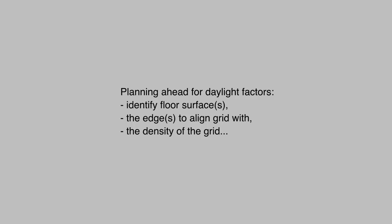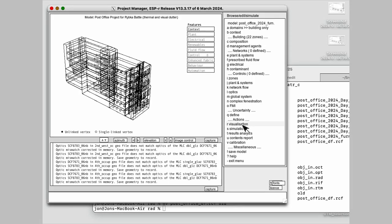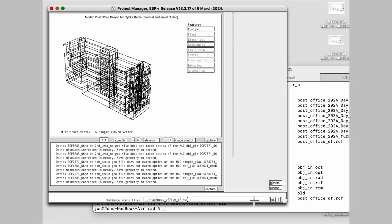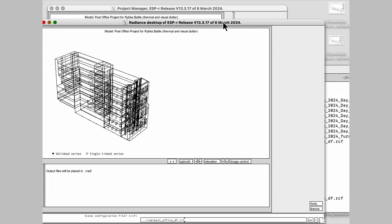Now, the complexity of the building suggests that we do a bit of planning in order to answer those questions. So, what spaces are we interested in? What are the dimensions of the space? What grid density is appropriate? And we need to align the grid with something, so we need to identify the edge we're going to pick for that. So, planning done, let's set up that grid as we did in earlier videos.